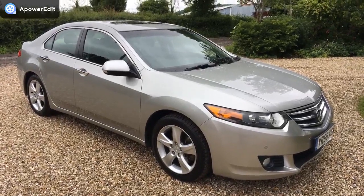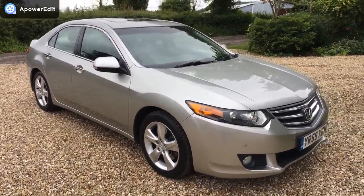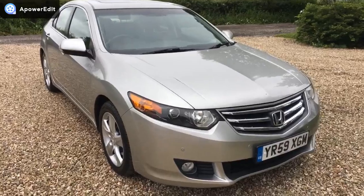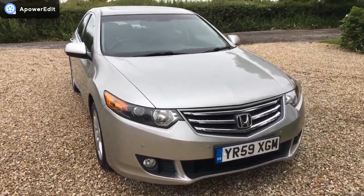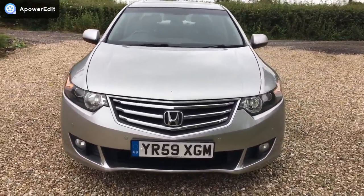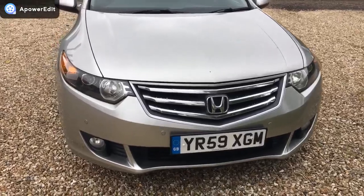Right then, this is a walk around video, and this is for a Honda Accord 2.4 EX automatic. Just 43,000 miles on this car, and it's been kept absolutely beautifully. Just go around the front of the car for you first of all. The lights and lenses are completely clear and intact, as you can see there. The front of the car is exceptionally clean.